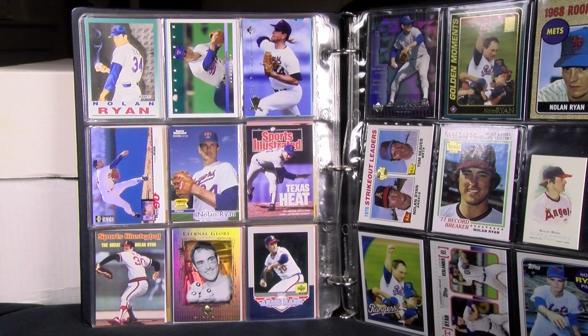Upper Deck. Who's this on the bottom here? Eternal Glory insert from 2001, I believe. And next to that is 2001 Upper Deck Decade of the 70s Arms Race insert. That was another cool set of the Decade of the 70s. Lots of Willie Stargell and Johnny Bench and Reggie Jackson cards, Phil Niekro. One of many insert subsets they had as part of that set.